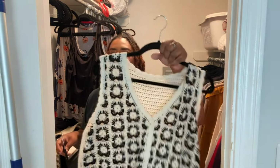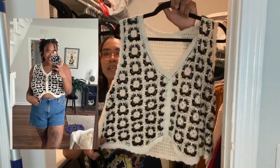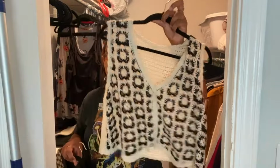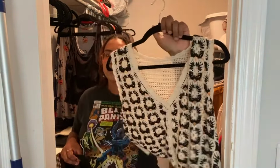And then I have this one that I just picked up from Shein. Once again, I do not advertise supporting them or anything, but I did buy this and it's just a knit little crochet top. It does unbutton so I can layer this or just wear it by itself. I think this is just so fun and beachy. I really, really love this top.